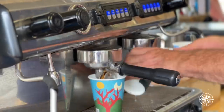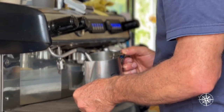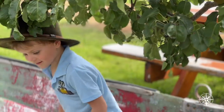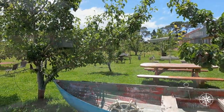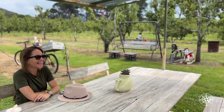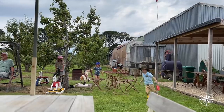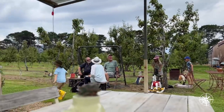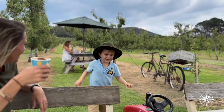Now, the Picker's Pantry Cafe is fairly new and it's a beautiful complement to what is already here, and they serve up great coffees and teas, some delicious sweet treats, and also freshly baked sourdough. And it's set in and amongst the pear orchards, so you can sit out in the beautiful lawn area. The kids have heaps of room to run and play. They had a great selection of ride-on toys that Jasper absolutely loved, and you can just take in this gorgeous environment that is literally across the road from the bay.